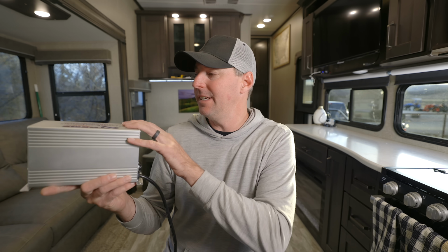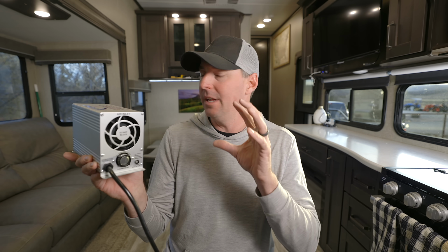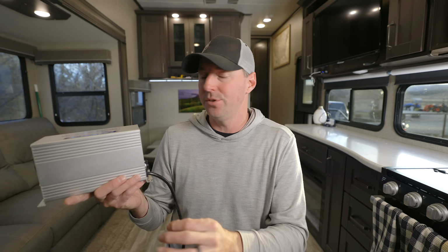But this has the PTC heating element in it and it has a thermostat in the back to be able to keep it safe and above freezing in those engine compartments. So this is even meant to go in a place where there might be fuel, and so it's not going to ignite that fuel. So you can use these in extreme circumstances.